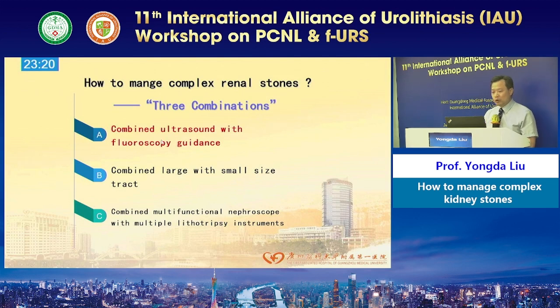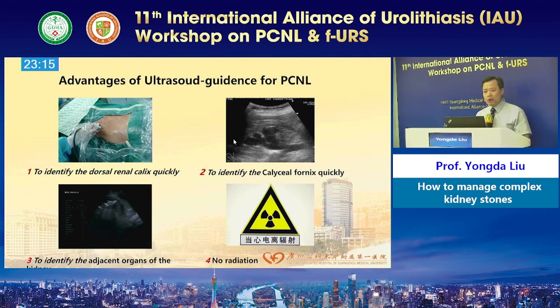The first, why do we combine the ultrasound and X-ray guidance? There are many advantages of ultrasound guidance. The first, it is easy to identify where the dorsal calyx is. You place the ultrasound probe on the patient's back. The calyx towards the probe is the dorsal calyx. So it's very easy. But for X-ray guidance, it is not easy.